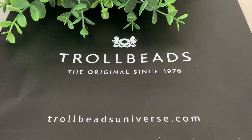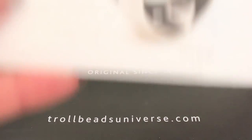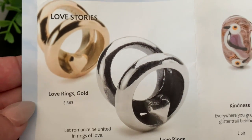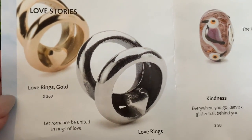Beautiful, beautiful. I just wish that Trollbeads would have more universal gold beads so they could fit on Pandora. But maybe that's just me wanting too much, perhaps, I don't know. Okay, so then here we have the Love Stories collection, which is the love rings in gold and silver.